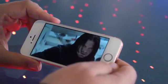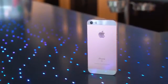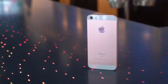If any of these scenarios describe you, if you want most of the latest technology and the best experience possible in as small and inexpensive an iPhone as possible, then you want the iPhone SE.